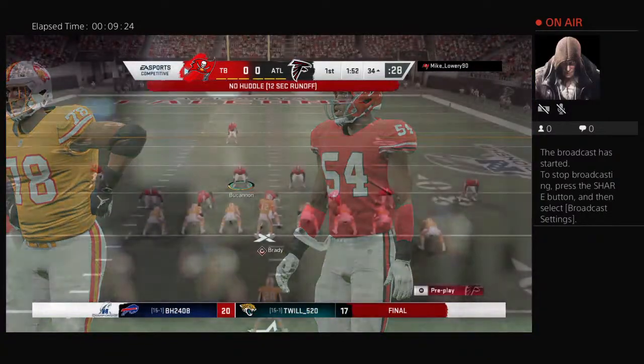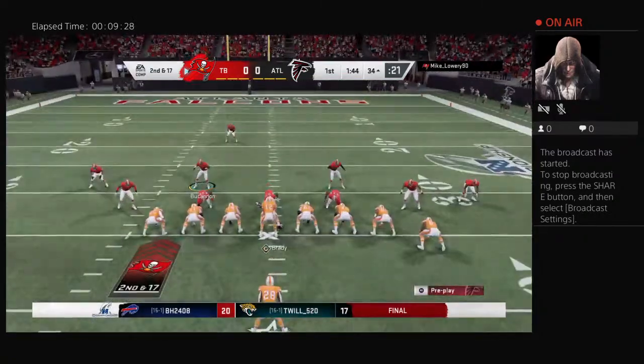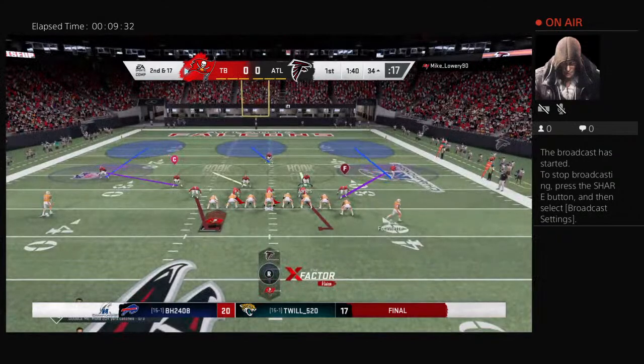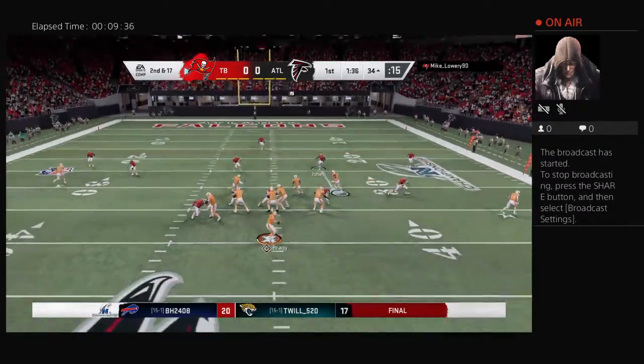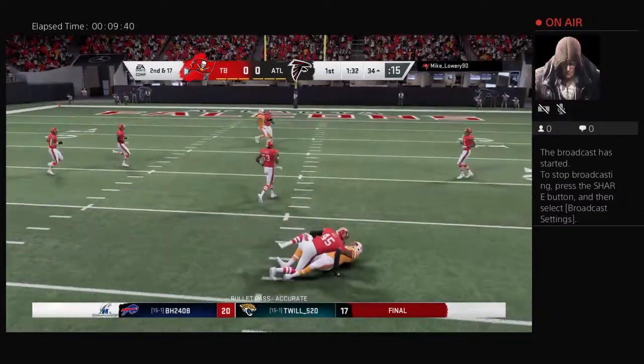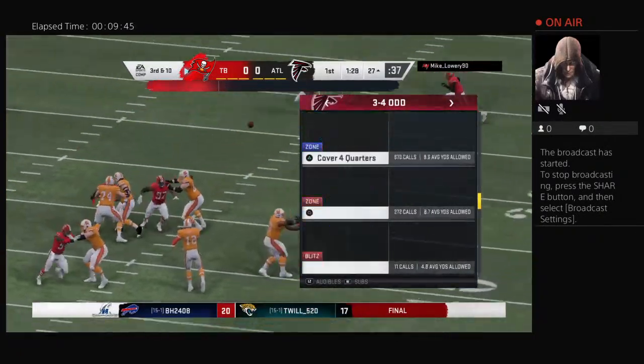They push him back to the 34. So 2nd and long, and got to be careful not to fall out of field goal range. Brady, and this is taken in one-handed. What a catch. The reception good for 7.